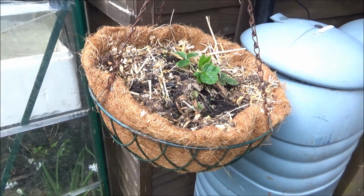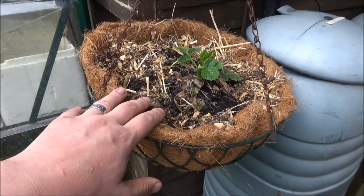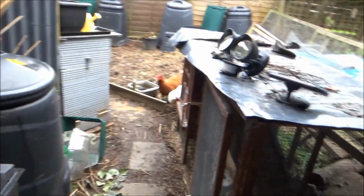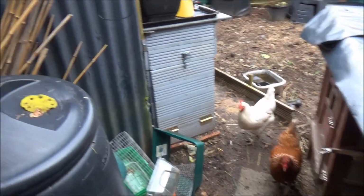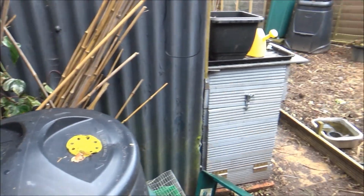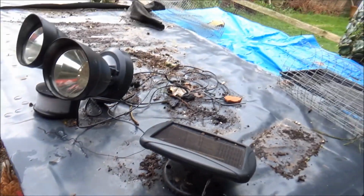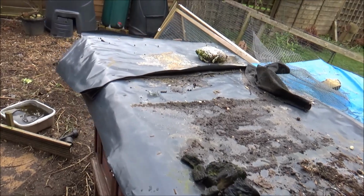I've put it up this hanging basket with some strawberries. So that's good. We've got more. Let's go in here. We'll tidy this area up with all the pots and stuff. I'll let the chickens go in there and do what they want. Talking of the girls, there they are. Also had a bit of a tidy up here, but that's still work in progress.